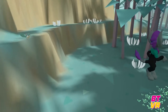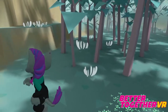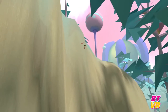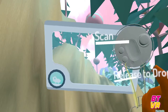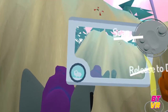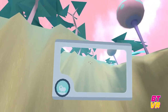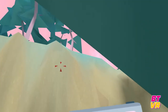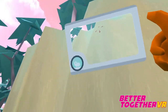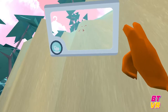I'm not really getting the plants. I'm more so seeing white wisps, and I'm wondering if they're just particles. Oh! There's a bug up there, too. I'm going to get you. Ah, come on. Jump. Oh, I can't get up there. How did you get up there? Here we go. Got it.